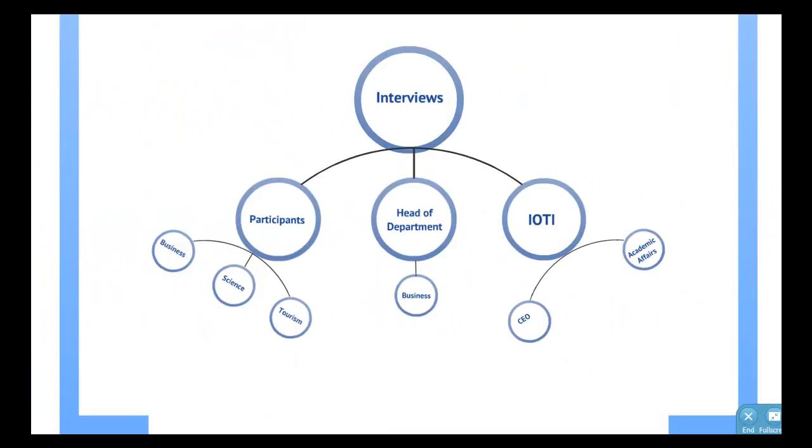As well as doing standard feedback surveys, I also conducted in-depth interviews. And there was 3 main audiences of it. There was the course participants, and they were made up of the School of Business, the School of Science, and indeed the School of Tourism. All lecturers with a variety of lecturing experience, none of which, by coincidence, had professional teaching qualifications at this stage.